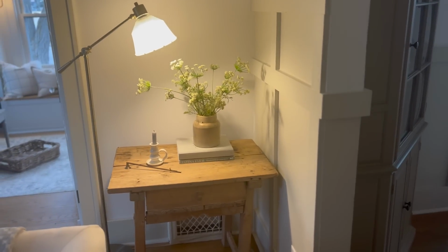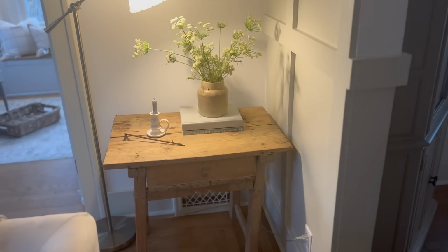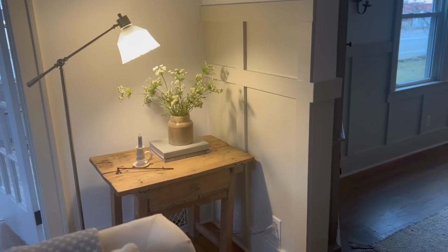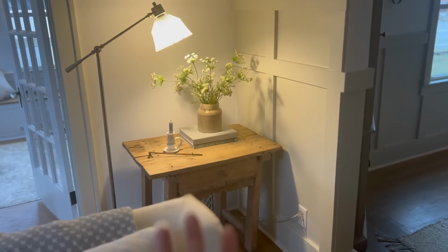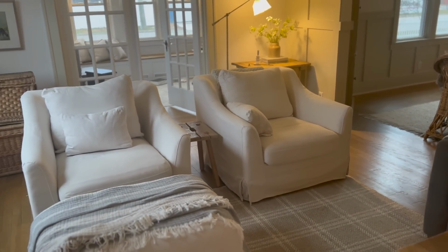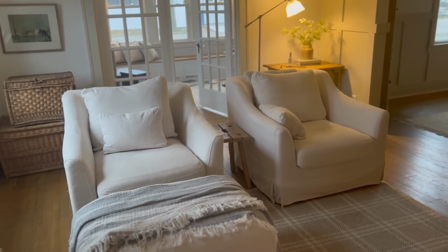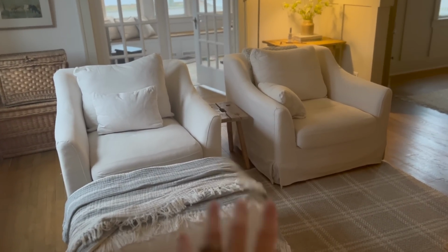Okay, so the third thing on my list in order to make your home feel cozy during those long winter months is to bring in lamps wherever you can. And this corner is something that I sort of changed up for the winter season. I was craving some warmth in our living room because when we brought the chairs forward, there wasn't a place to put a lamp, and where the outlets are, we couldn't have put one between the two chairs. It just wouldn't have worked out.